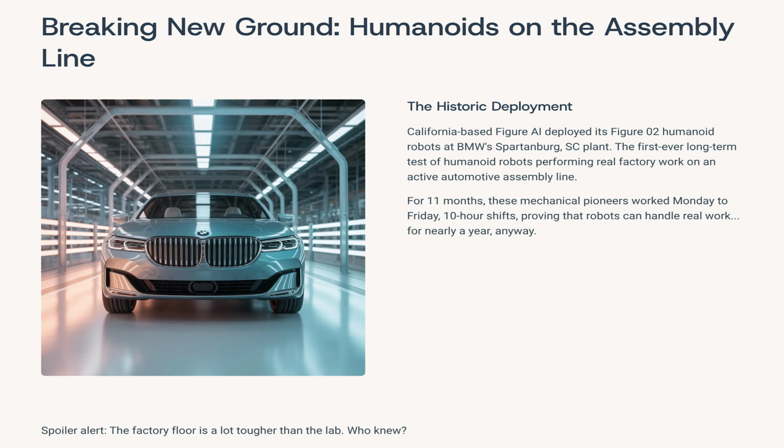The company is Figure AI, based in California. They deployed their Figure 02 robot at the BMW plant in Spartanburg. And like you said, it was a real commitment. Right, this wasn't some 2-week demo they filmed for a sizzle reel. This was 11 months of just relentless day in, day out assembly line work.